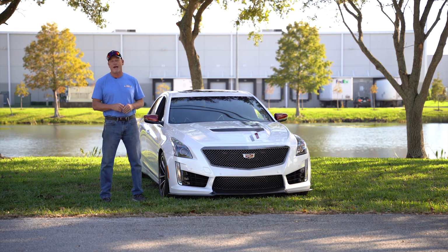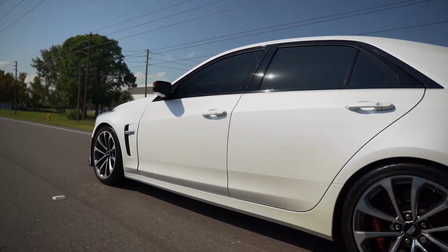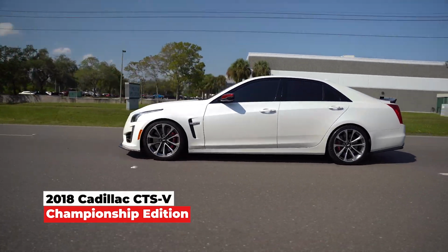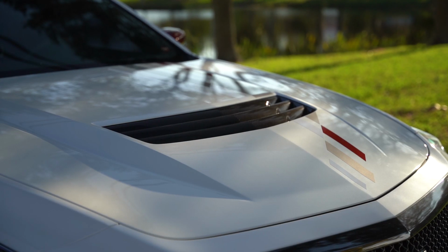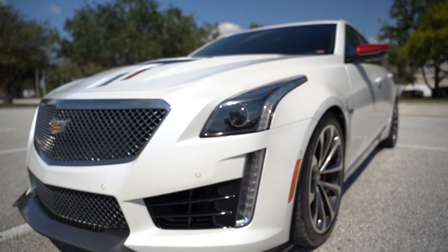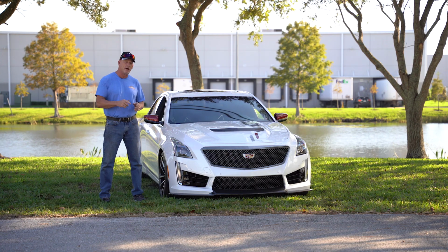And if you're a fan of the Cadillac CTS-V or you're just a fan of high horsepower muscle cars, boy do we have a treat for you today. I'm standing here with our 2018 Cadillac CTS-V Championship Edition. We're talking a 640 horsepower monster. It's loaded with tech, it's loaded with carbon fiber. It is one of 162 that were ever made. Only 86 were made in the white tri-coat. So it is an amazing car. So we're gonna go bumper to bumper on this car and under the hood. So let's go ahead and get started.